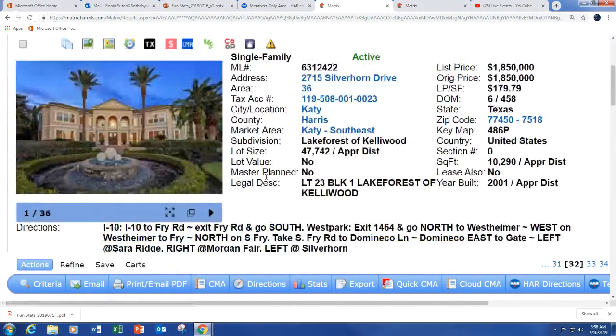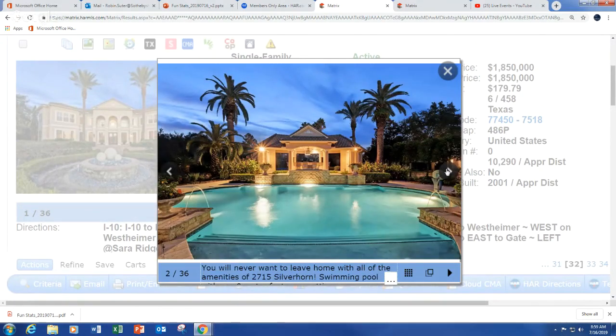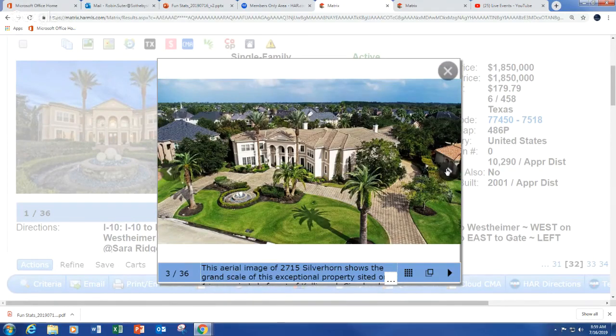Speaking of value, okay, we're at $1,850,000. The seller paid $2,004,000 for this house. This is a compound in Katy. It's on an acre. It's got this gorgeous pool and pavilion. And that's just an aerial shot of it.